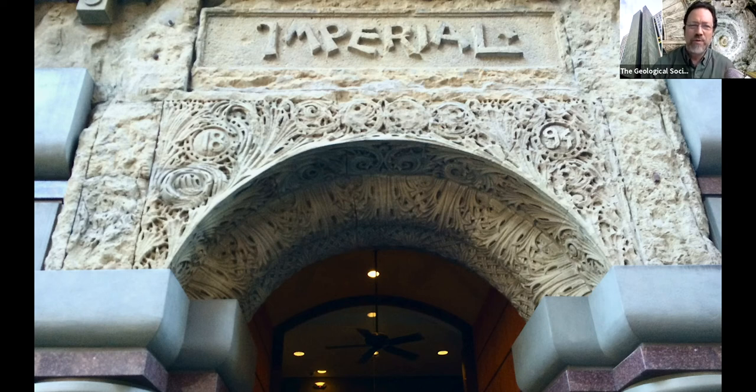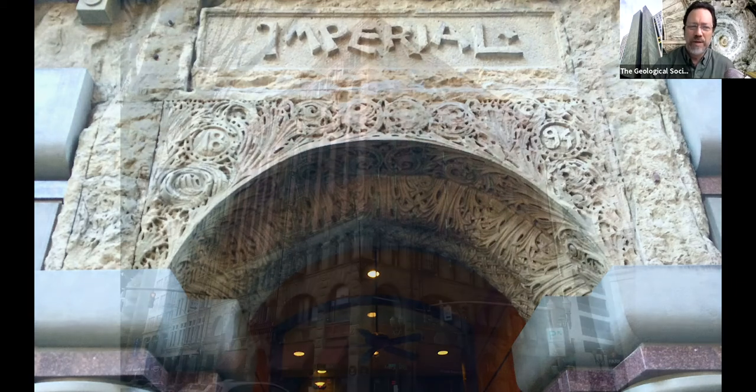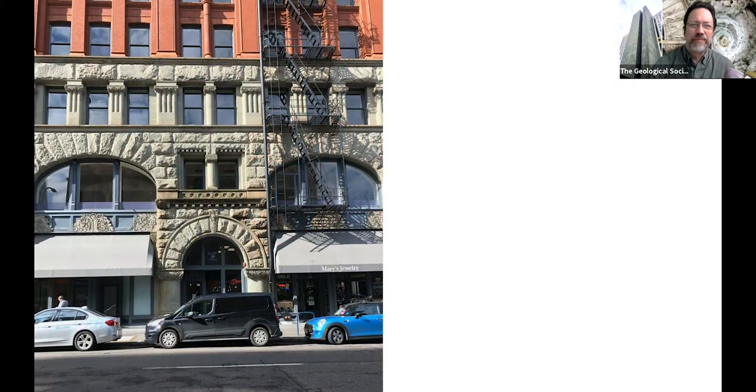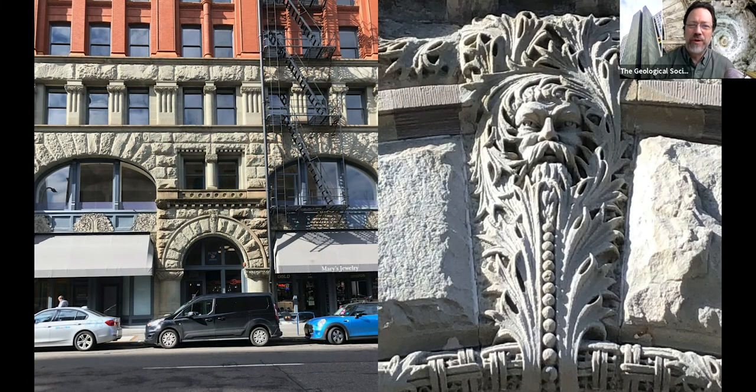There's just some beautiful carving at the Imperial Hotel from 1894, looking at the Deacon building, which is this wonderful, magnificent Richardson Romanesque building. And it's got, in addition to those columns that are carved, wonderful details like this green man that are carved in that Washington Tenino freestone that holds up quite well after 100 years.